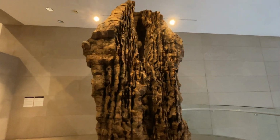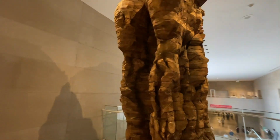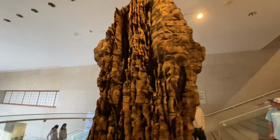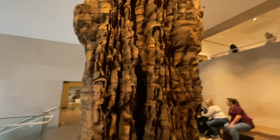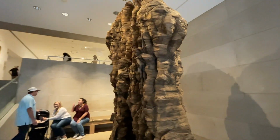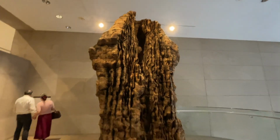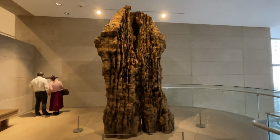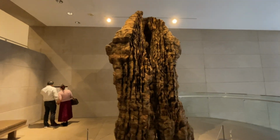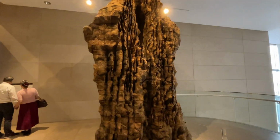Whoa, look at this. This looks like a wood carving, actually. Wow. Guys, write in the comments below, what is this? I'm pretty sure it's some type of wood. But is this natural or is it carving? Wow. Beautiful. Truly, it was amazing. Well, anyways, we're going to go into the exhibit now.